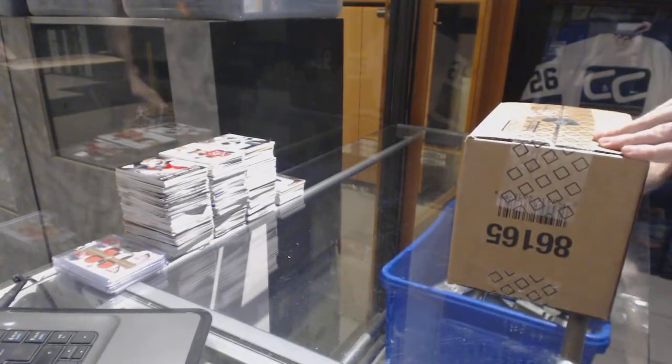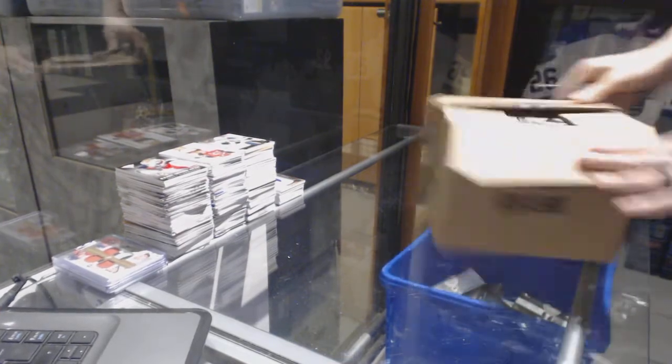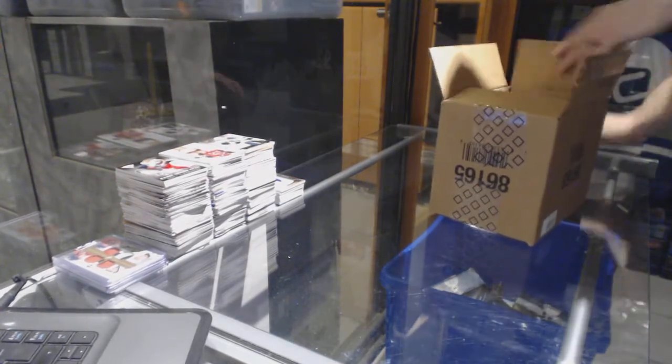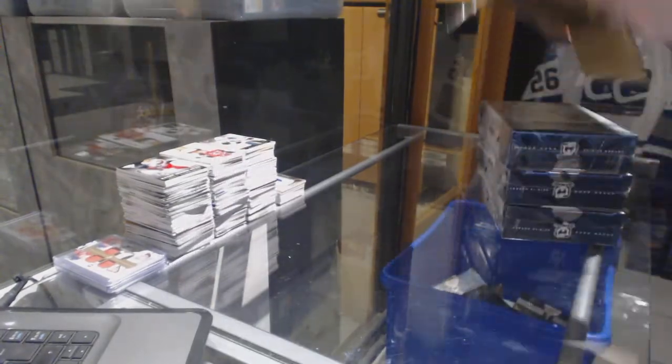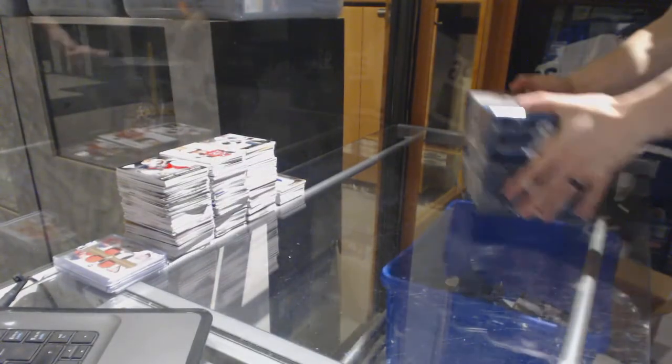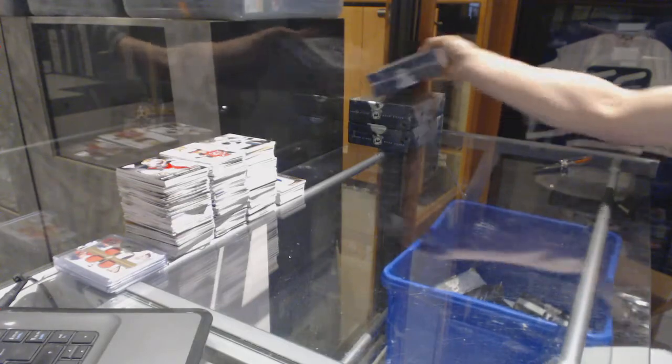Finishing off CNC group break number 6910 with the 3-tin case of 1516 Upper Deck the Cup. Tin one.